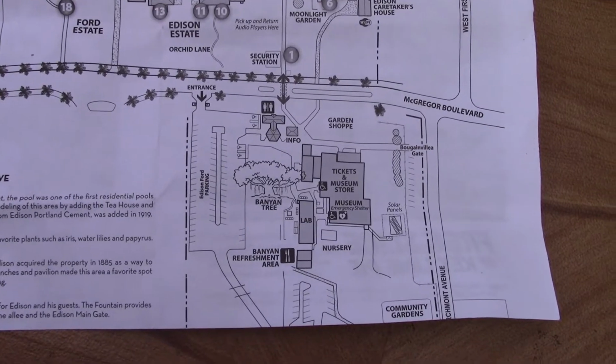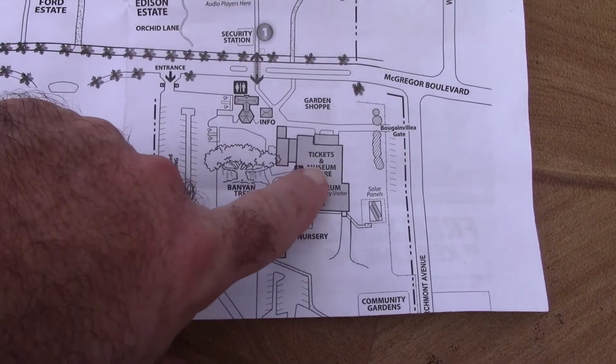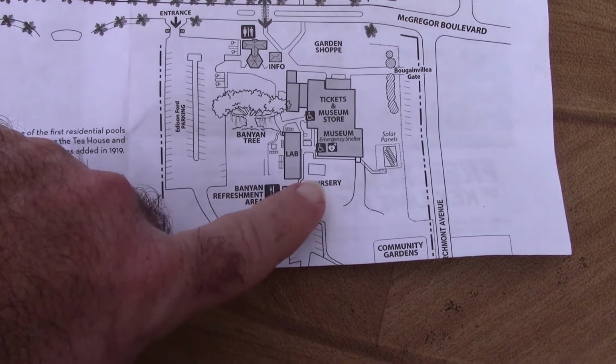So let's give you a little bit of a lay of the land here. Got the big Mania tree here. Here's the ticket and the museum. That's where we're starting. Got a little refreshment area here, and there's the nursery.